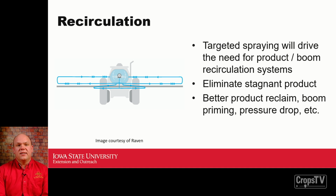So what these systems do is, typically on a spray boom today, right, we might feed product through a metal tube from the center, and then the nozzles are mounted on that tube, and then we spray product from there. Those systems are typically deadheaded at the ends, right?